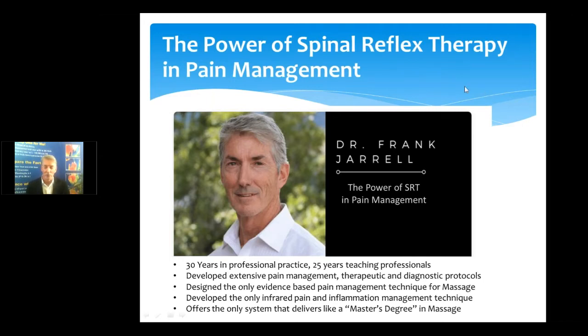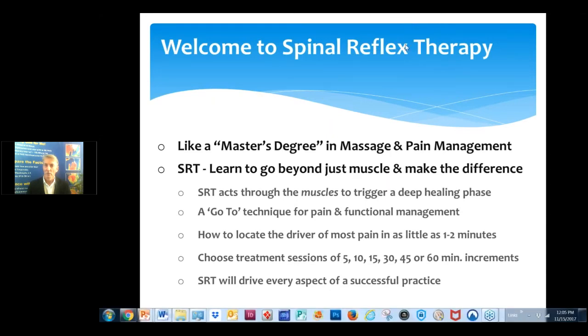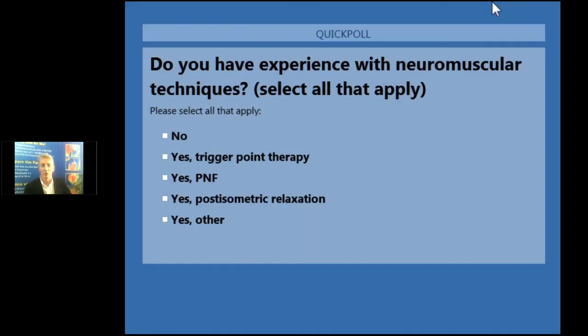The objective with spinal reflex therapy is to provide skill sets and training on how to maximize your ability in treating your clients and arriving at the greatest, what's called objective functional improvement. SRT is like a master's degree in massage and pain management.